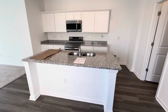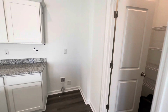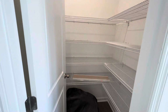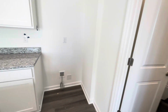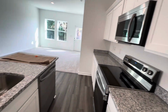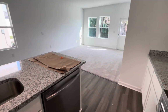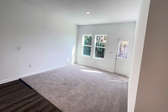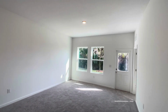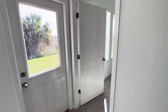So you have your granite countertops here, your white cabinets, refrigerator would go right there, and then your pantry right here. So you have your electric range and then microwave there, and then your undermount sink and your dishwasher in the island. And then here is your living room / family room. And then the master suite in the back here.